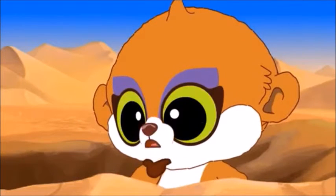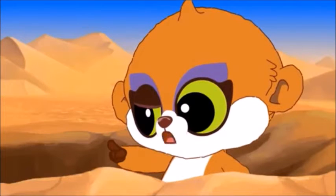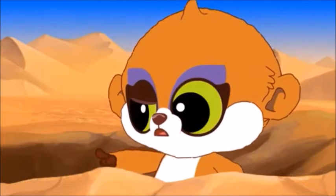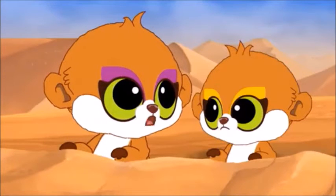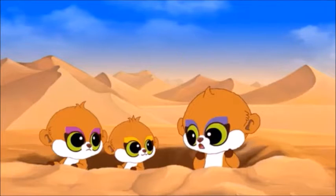I wonder what they're all excited about. What do you think? It's not because of the green seed. They still haven't opened the pouch yet. Maybe they found something better than the green seed. Better? I'll go and find out. Wait for me here.